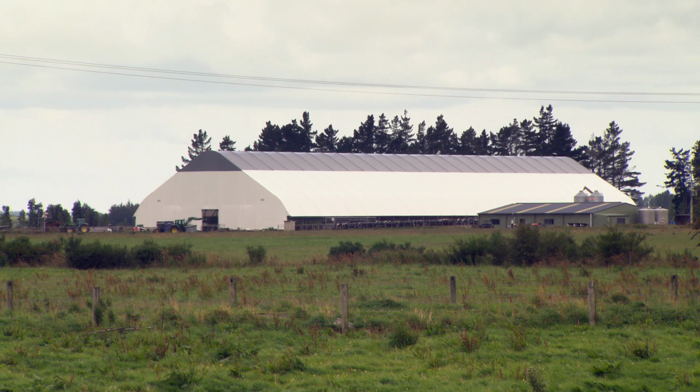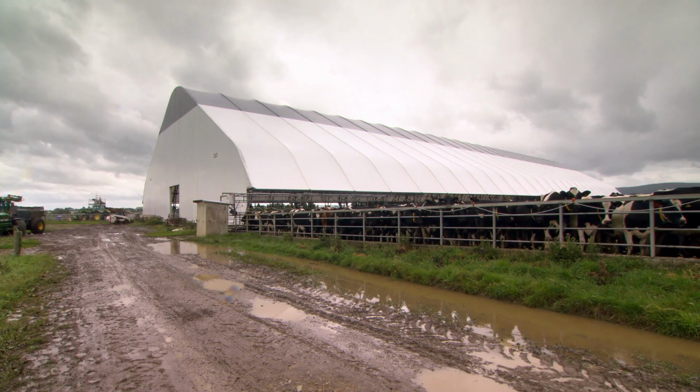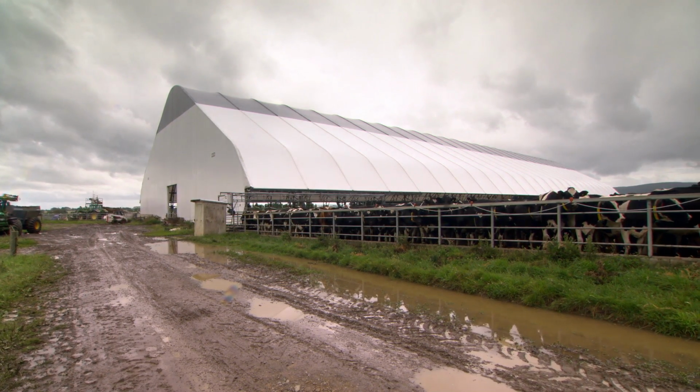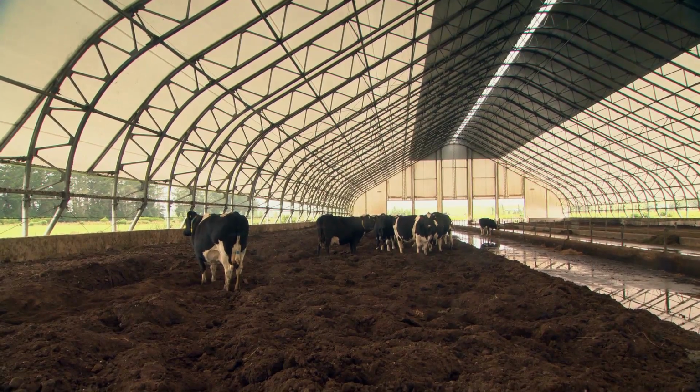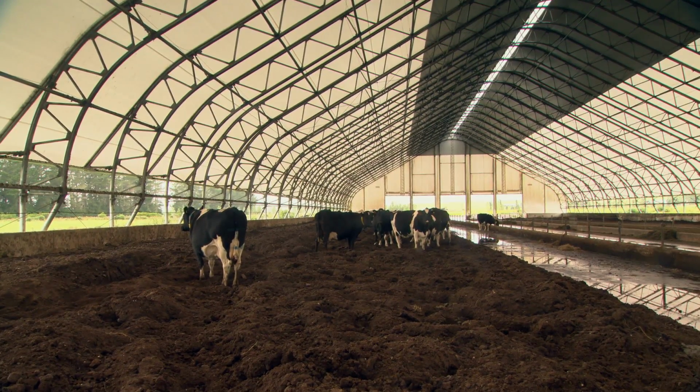We'd always operated open pads, and it was just an effluent issue. And we were already winter milking, so we knew we had to have something. This is what we came across, and to put the compost bedded pack system in with this style of barn, it just seemed to work well.